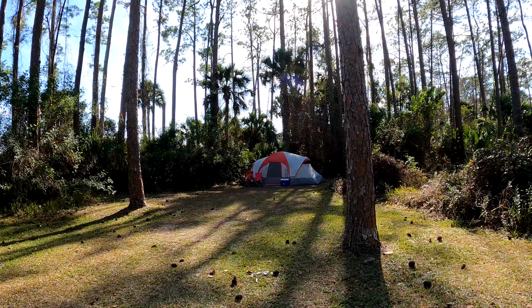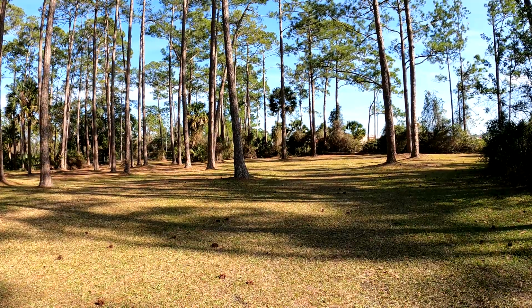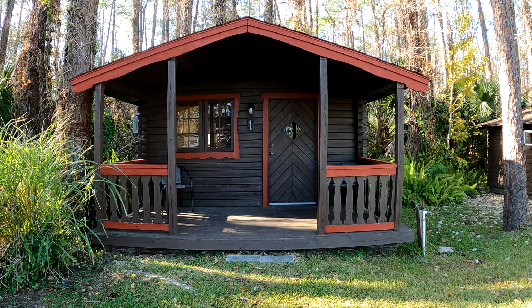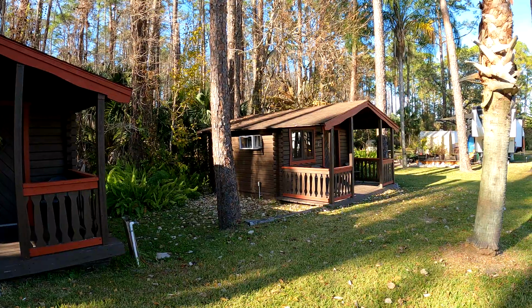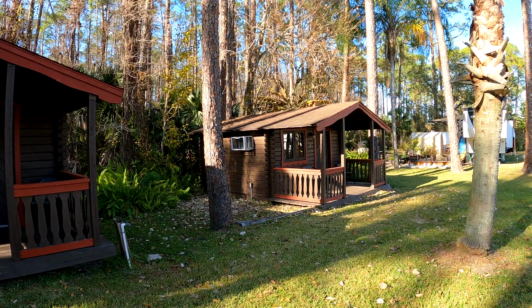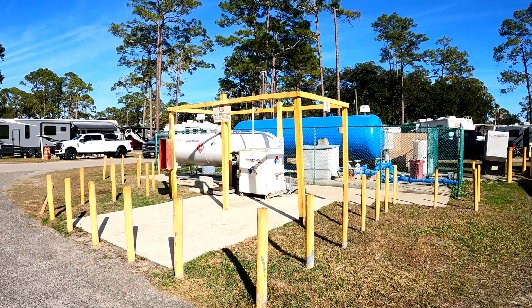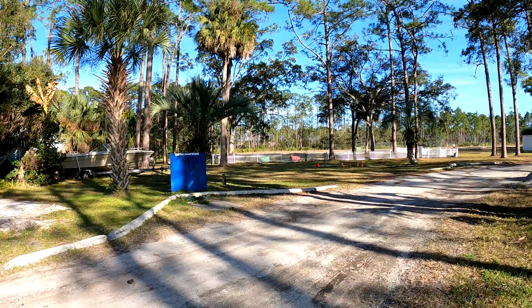There are 19 tent sites in the area surrounding the East Circle. These are rustic sites with no hookups. There are 2 sleeping cabins which accommodate up to 4 guests. Their map also shows 4 vacation cottages, but those are currently unavailable. The resort also has a propane filling station and a dump station.